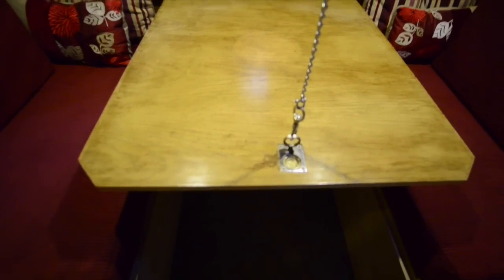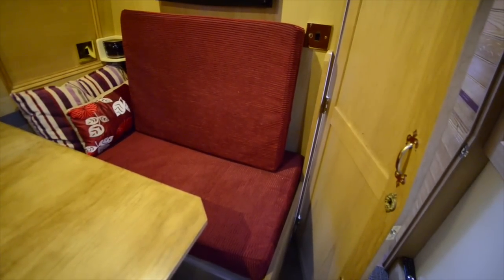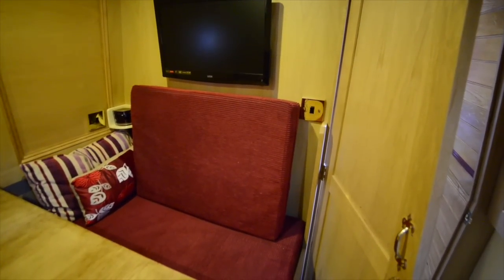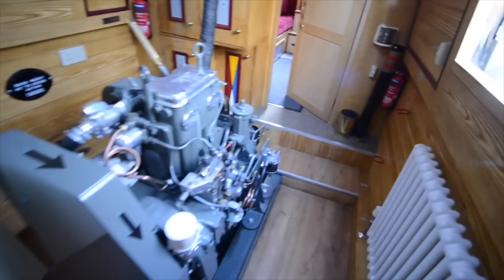In here is a dinette. Now there's no permanent double on this boat, but this makes into a double, and I have to say if it were my boat, and each to their own, I would leave this permanently set up as a double berth in its own cabin. I can't see why not. You've got a second television there, by the way. You probably caught sight of the larger flat screen that's built into the sitting room area.